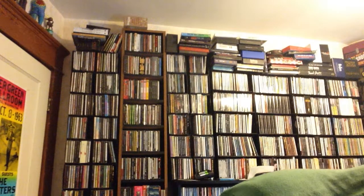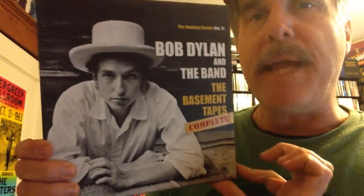Okay, so there's that one, and then this has been certainly one of my favorites in the Bootleg Series. Certainly long requested. This is Bob Dylan and the Band, The Basement Tapes Complete. And of course, the Basement Tapes were eventually released on an album in the early 70s, but this is everything that they recorded. And this is an absolutely exhaustive set. So this is, how many discs? 1, 2, 3, 4, 5, 6 discs in total.